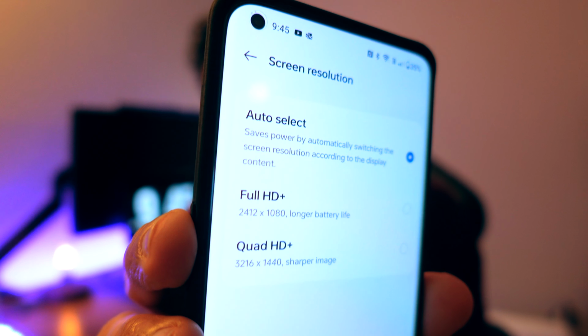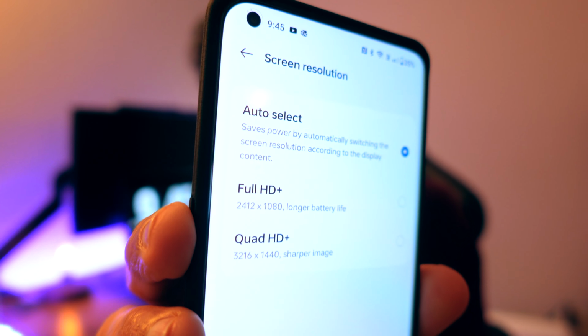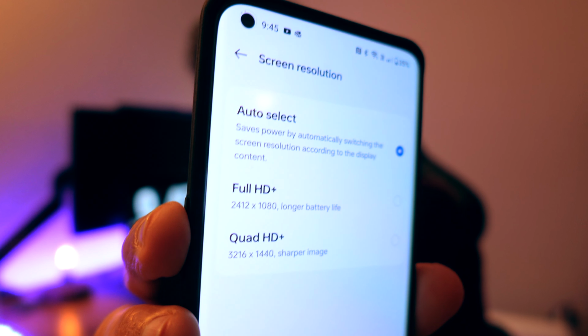By the way, I've kept the screen resolution to auto select, so it's going to select either full HD or quad HD based on the content and the app. So my battery result is based on this selection.